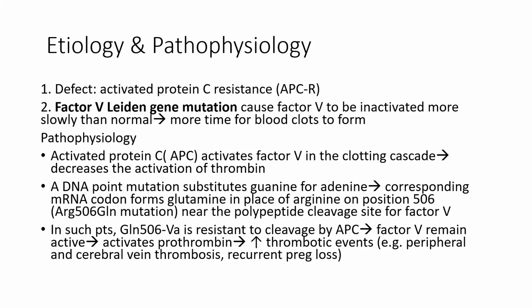The cause is resistance to activated protein C, and the mutation causes factor V to be inactivated more slowly than normal, giving more time for blood clots to form.